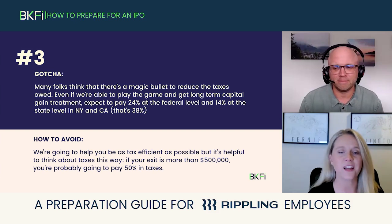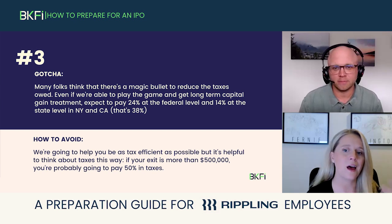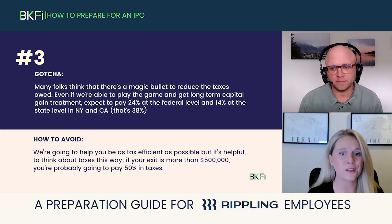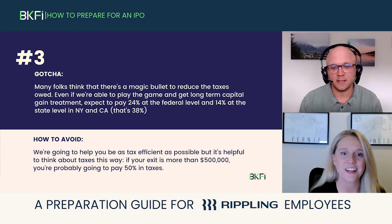In a perfect world, we're going to get long-term capital gains rate. And that's going to be still 24% at the federal level and 14% if you live in a state like New York or California. So we're still talking about a 38%-ish tax rate here when all is said and done. Yeah. So that's why we say let's plan for 50%, especially if you're thinking that this event is going to be a 500,000 plus event for you. Plan on 50%. If we can get it less, that's great, but it's not likely the case.